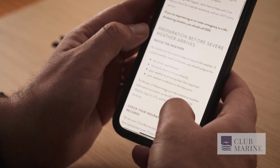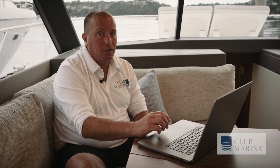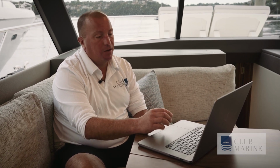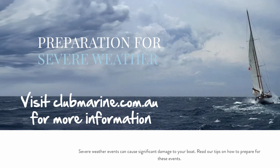We can have a look at the Club Marine website for the boat preparation for severe weather. That has links to some good forecasting sites as well, and good checklists to work off. Any checklist is a good checklist because it stops you worrying about things that you may have missed.